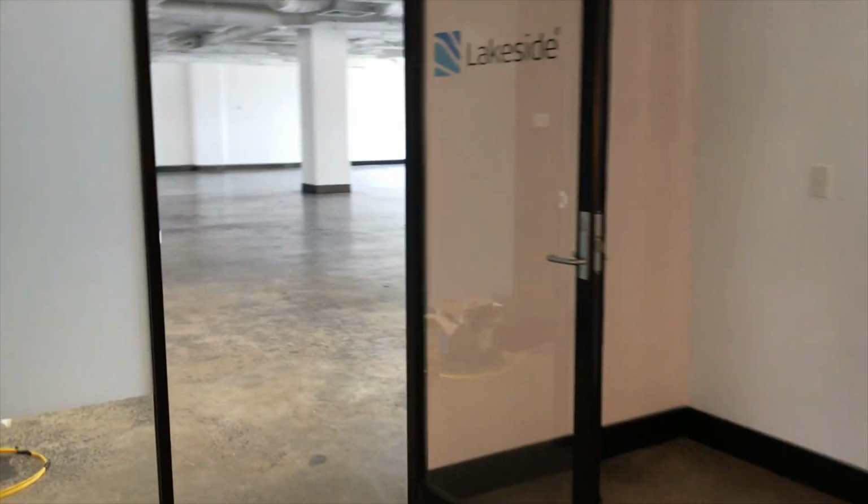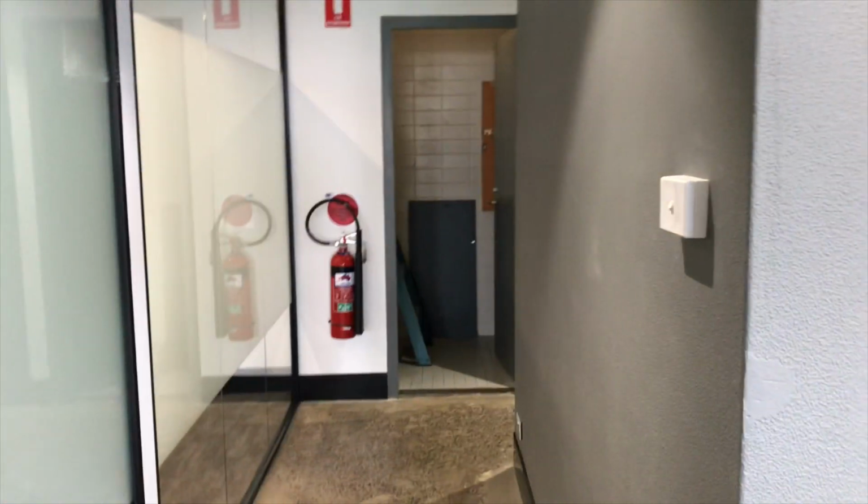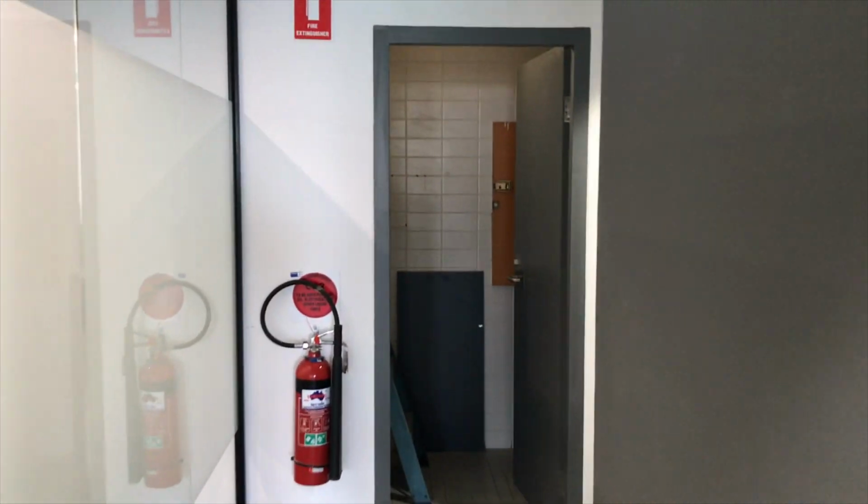So if you are an office and you've got NBN and you don't have the cables from the MDF to your patch panel or to a socket where you want them, give us a buzz. We'll come and do it for you.